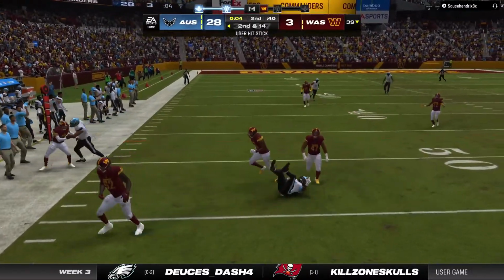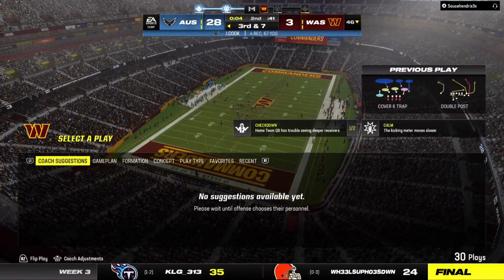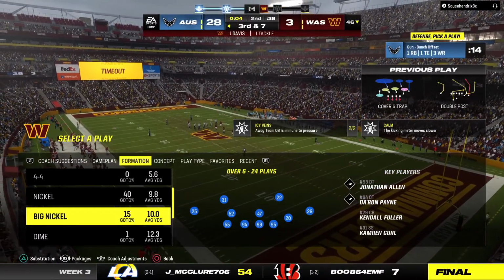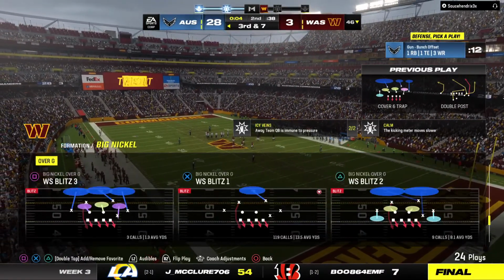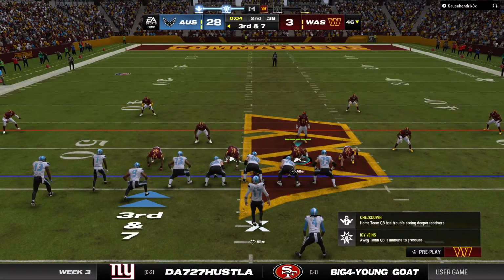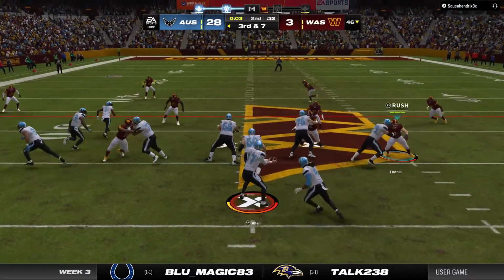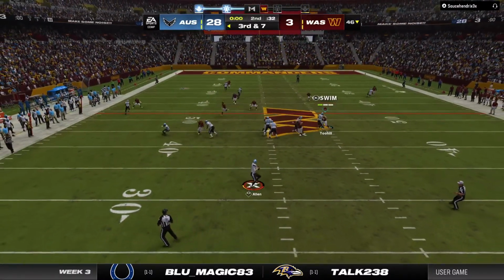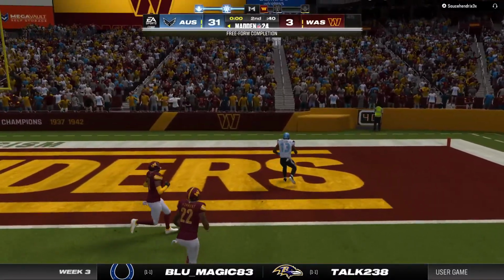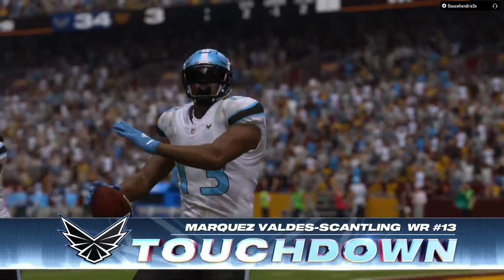They'll dump this off to Cook. And with just 4 seconds left in this first half, a timeout call. A final shot before half for Allen. He's going to air one out. And he's in for the touchdown on the final play of the first half.